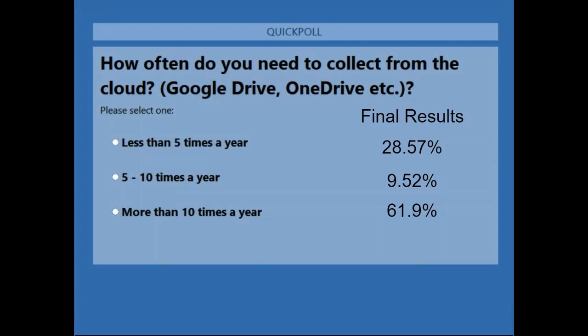So just first question, how often do you need to collect from the cloud? Google Drive, OneDrive, Box, Dropbox, things like that. If you could go ahead and put your answer there. We'll keep it open for a few more seconds, give everybody a chance to respond. Looks like so far we're at about 25% for less than 5 times a year, 10% at 5 to 10 times a year, and 62%. Wow, that's pretty high for more than 10 times a year.